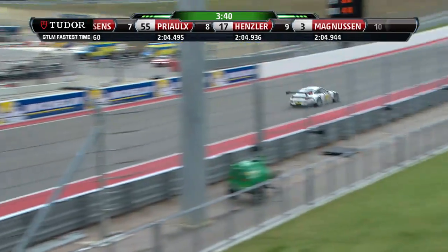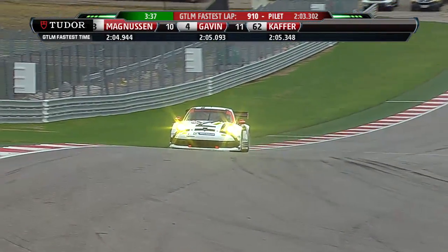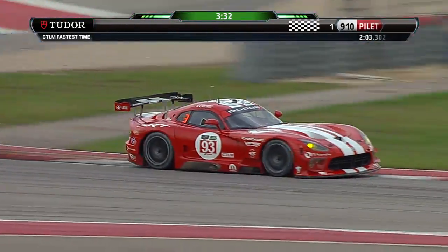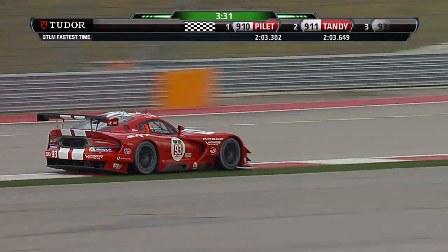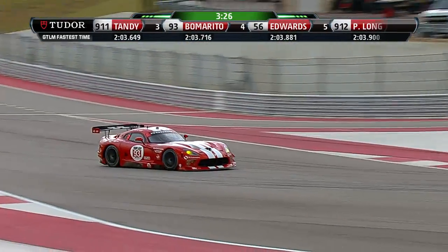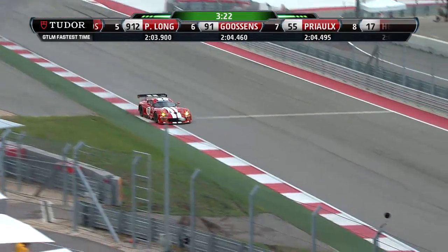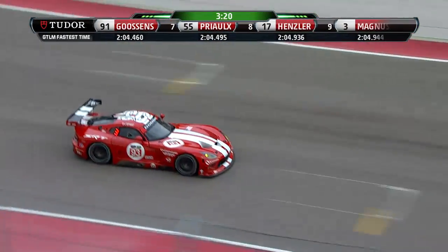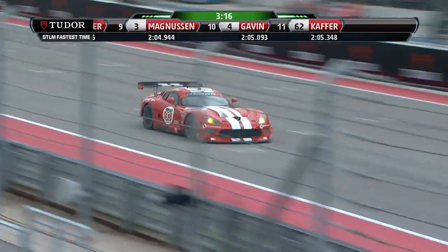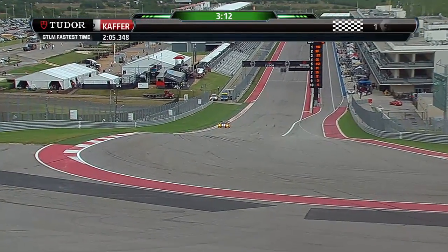With Goossens in the Viper, Prio in the other BMW, Hensler in the Falcon Tires Porsche, Magnussen and Gavin complete the top 10. And the number 62 of Pierre Caffer, the car that has kind of dominated the last few rounds here, is outside of the top 10. That is a genuine surprise to see the 62 Risi Competizione car so far down the charts. When we saw Magnussen sitting down there in 11th, that was surprising. Now we're seeing Risi. These are not names that we were used to seeing further down the charts.